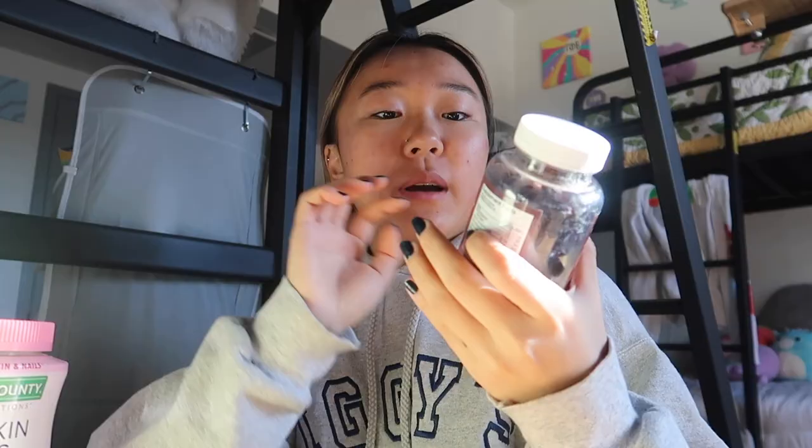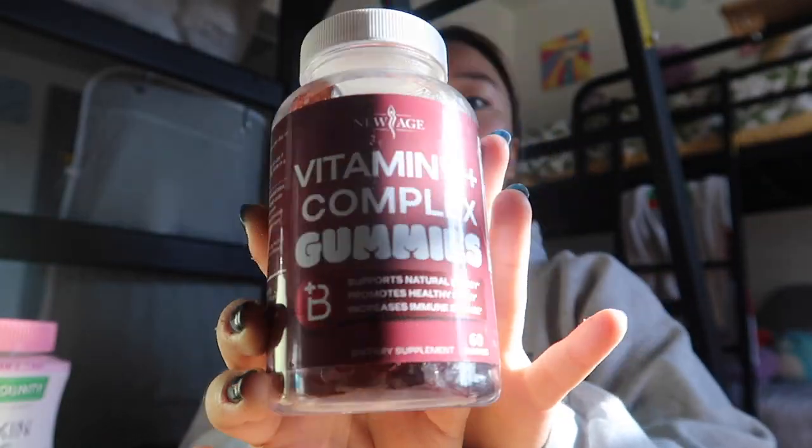And then I also have vitamin B plus complex. I find that my energy levels aren't like the best. I'm trying to work on my body naturally producing that energy, and that is what vitamin B is for. I take both of these every single day, two a day.